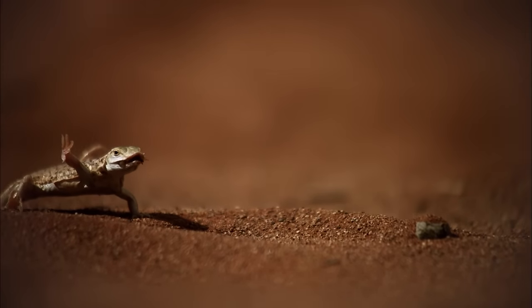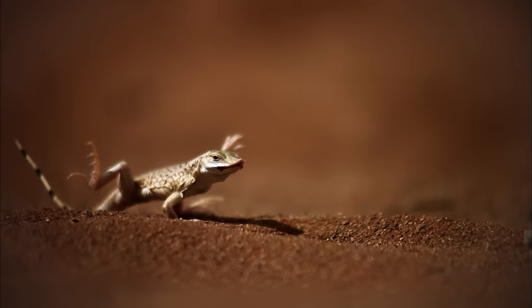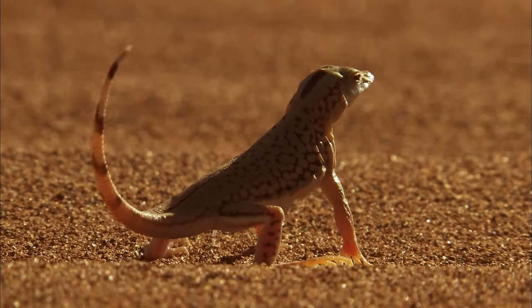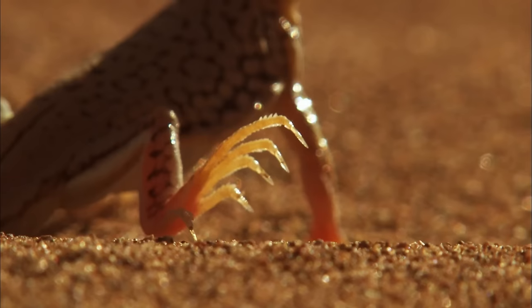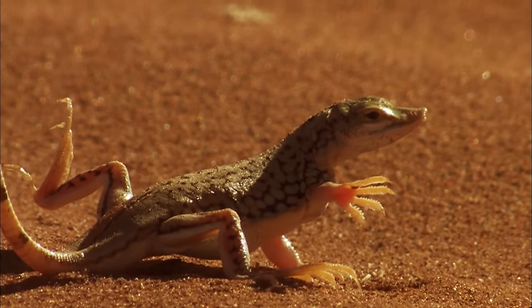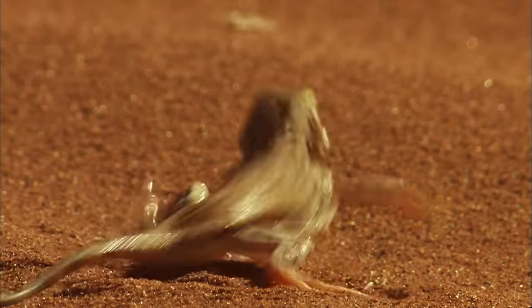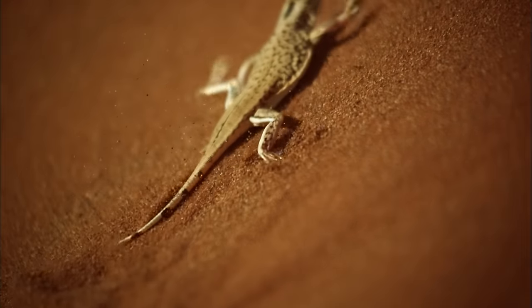It's hot. Hot as Hades. The sand can reach 60 degrees. So the lizard does a dance to release heat. Its feet would cook, so it gives each one a break. But this tactic has its limits. It's time to find a cooler spot.